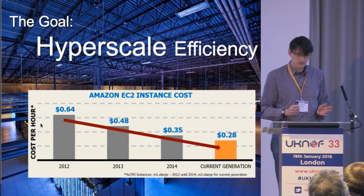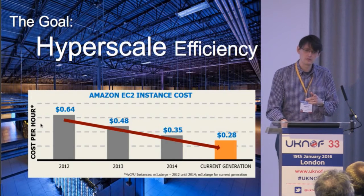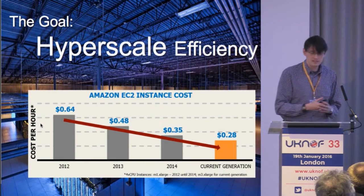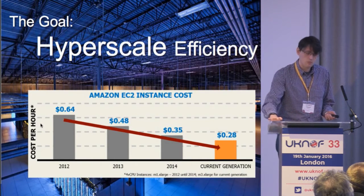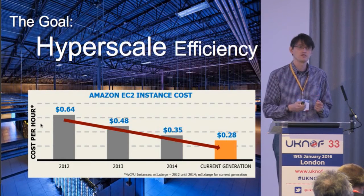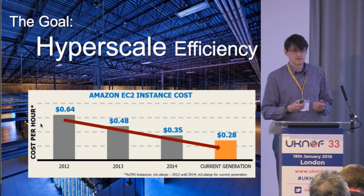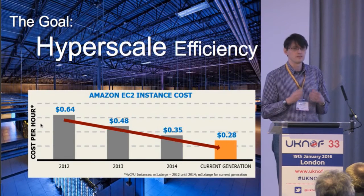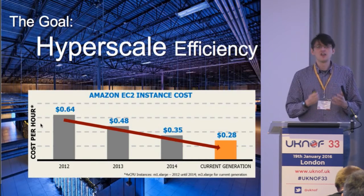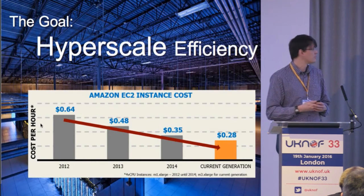If we think about the data center, what we're trying to achieve is hyperscale efficiency. People are now talking about building data centers with tens of thousands of servers. And in particular, when we're talking about virtualization, we're thinking about hundreds of thousands of VMs or millions of containers running within those data centers.